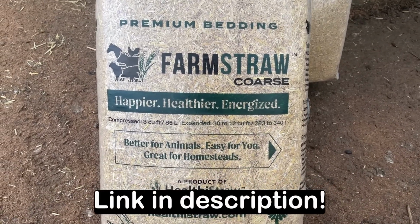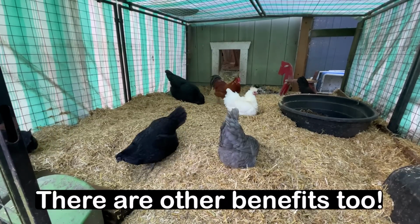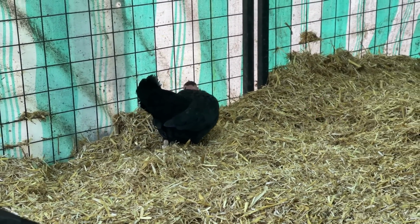The way that this straw is different from just your regular chopped straw, which you could totally use, but I wanted to tell you about this straw, is that it has less dust. They have a natural process that they put it through, and it makes it to where there is less dust. So healthier for the chickens, healthier for me because I don't like the dust in the regular straw. I'll put up with it if I have to, but I don't like it. And it smells really good, and I can just tell it's good quality stuff.